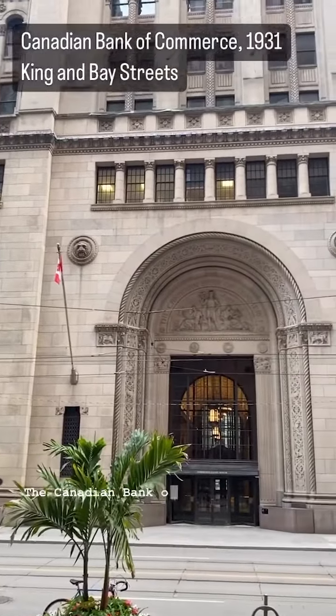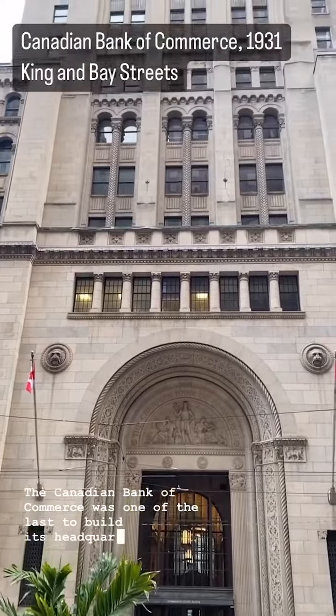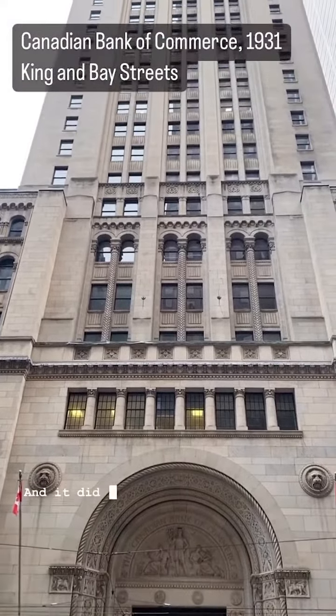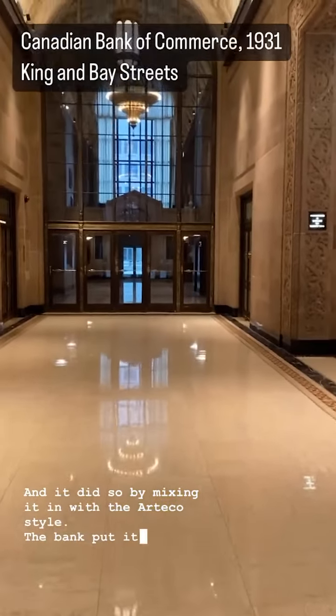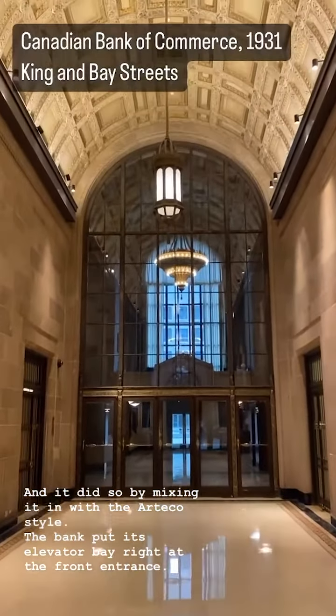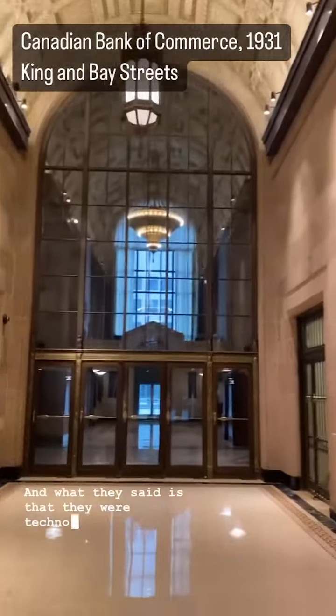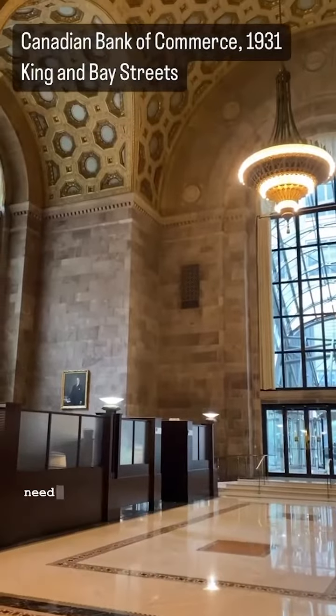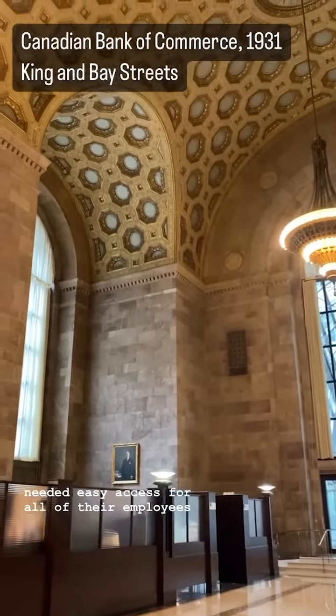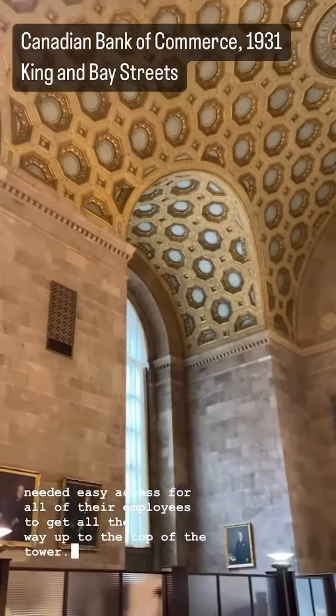The Canadian Bank of Commerce was one of the last to build its headquarters in a classical style, and it did so by mixing it in with the Art Deco style. The bank put its elevator bay right at the front entrance, and what this said is that they were technologically advanced and that they had grown so big and so successful that they needed easy access for all of their employees to get all the way up to the top of the tower.